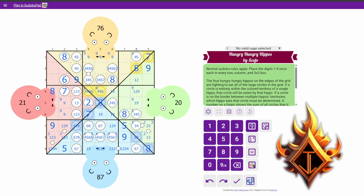So, what was left? These need 1, 2, 3, 4. So 1, 2, 3 is already in this cage. So this is a 4, 9. 4 can no longer go there, making this the 1, 2, making that the 3, making that the 4, making this not.